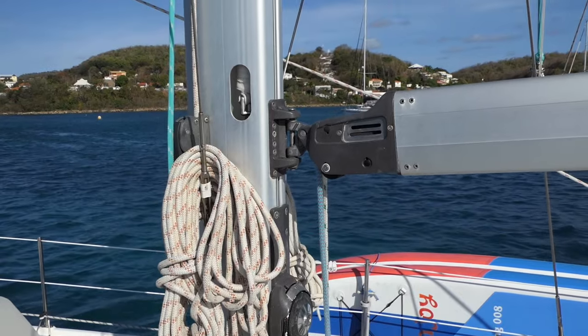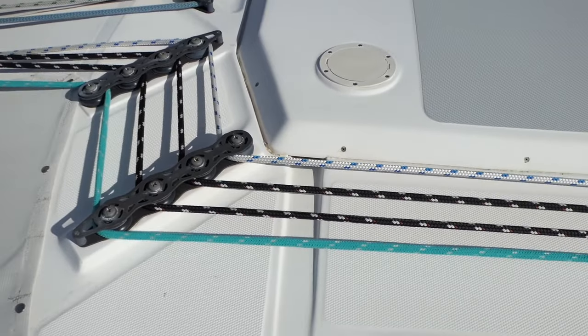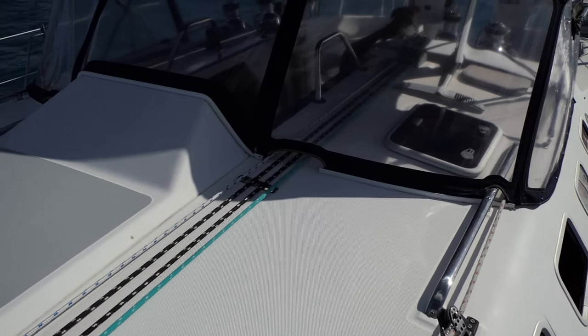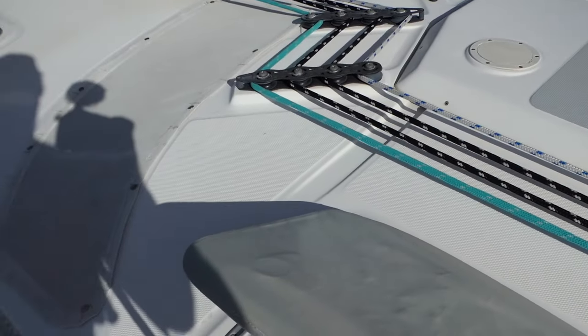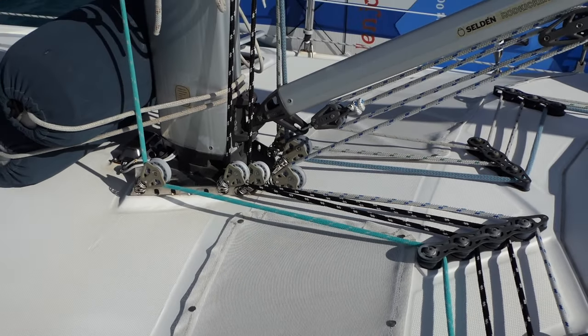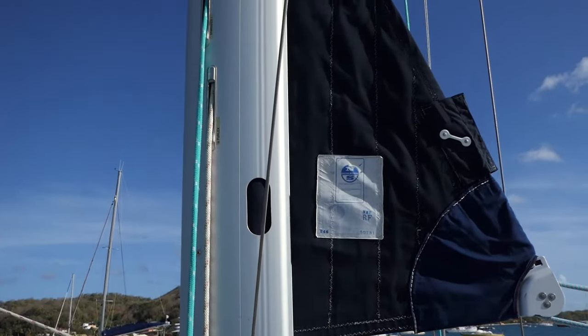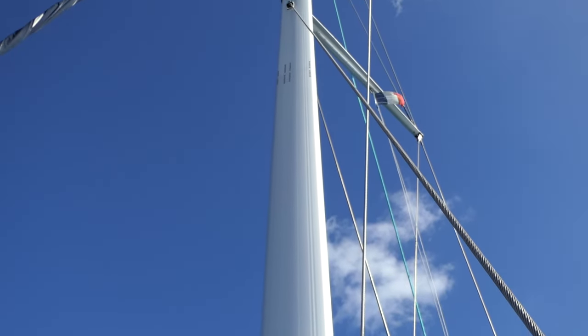Most of the running rigging is new since 2019, and again runs neatly and cleanly back to the cockpit. All boat hardware is of high quality and in excellent condition. Snap-on shades are fitted to the skylights, allowing in light but not much heat. The Selden in-mast furler allows for easy setting of the sail, as well as infinite reefing positions, all from the cockpit.